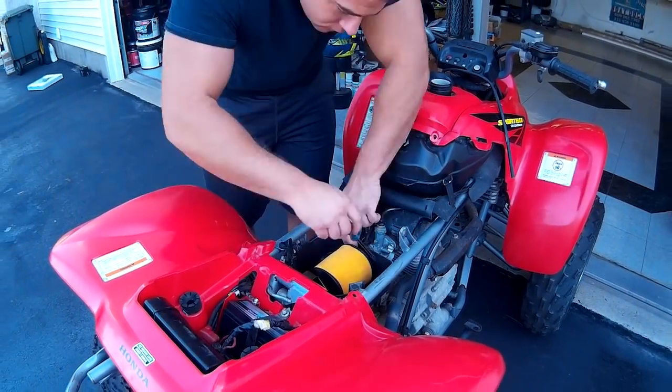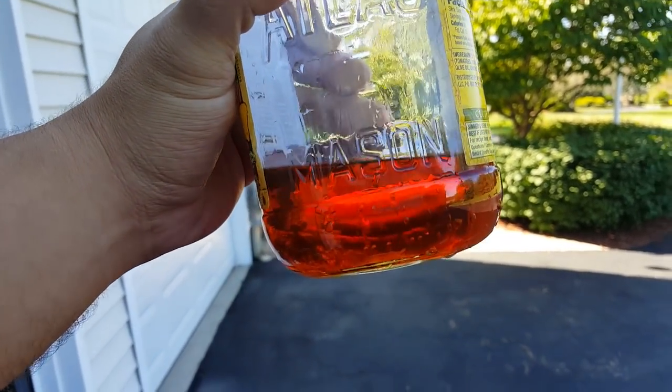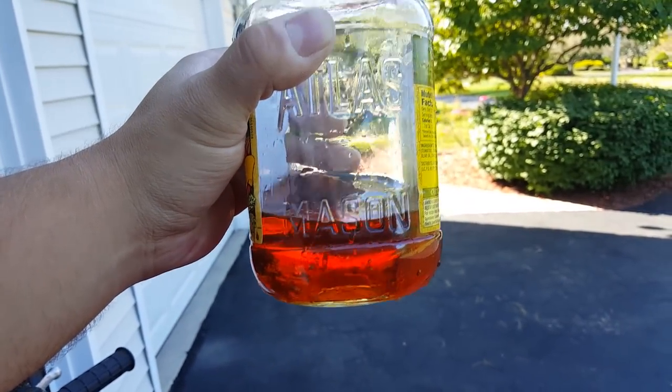I just got done flushing the gas tank. It was kind of a weird, funky color in there. There was some dirt in there, so I filled it with gas, shook it around, and drained it a little bit. That's the color of the gas that came out of the tank. It's kind of a reddish brown.